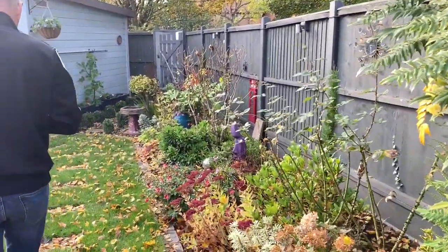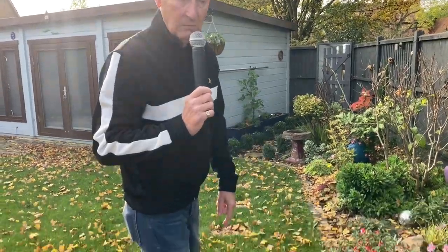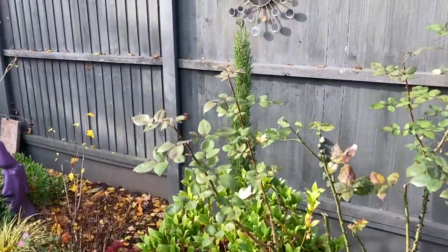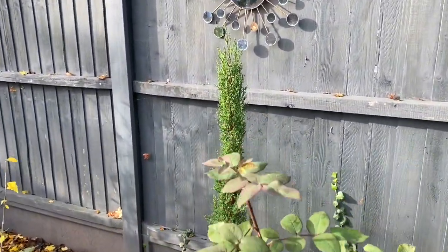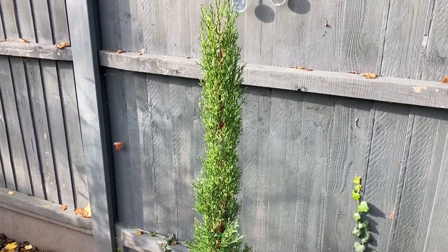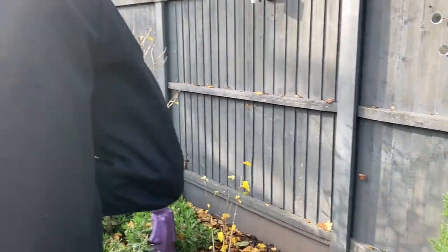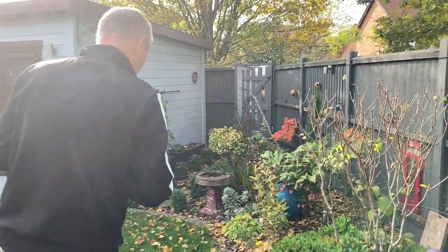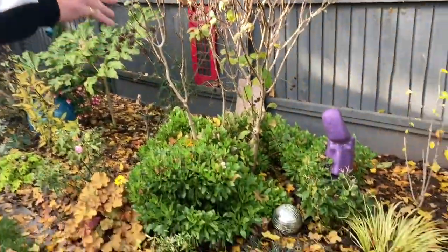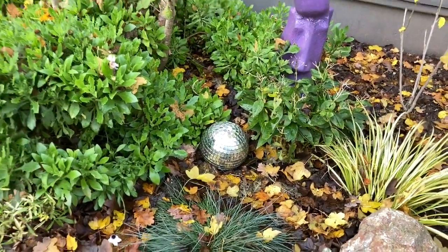So now, walking on the stepping stones. Right, now that is the totem pole. The totem pole. I've just put a stake in that to keep it erect, because we do like an erect totem pole. Now, further along here, the silver glitter ball. Ooh. That's been there for quite a few years, doing nothing.